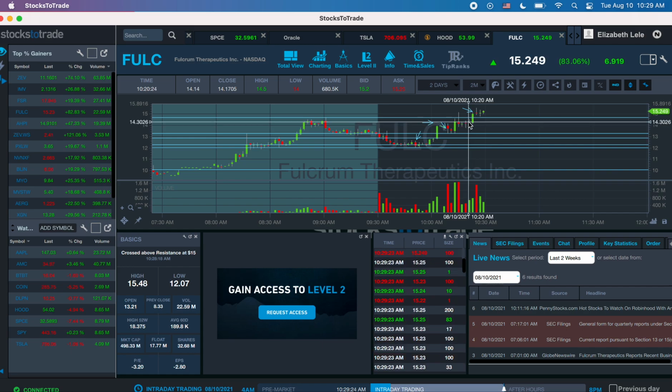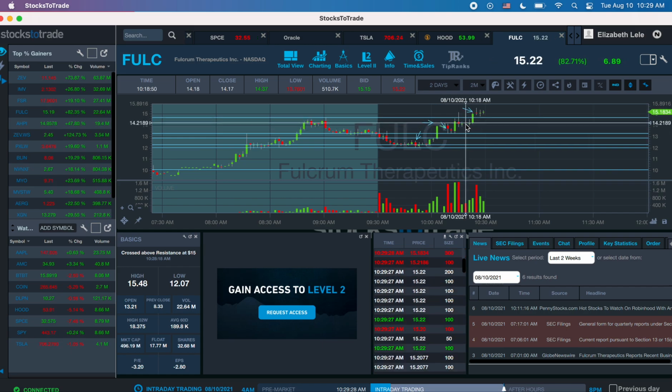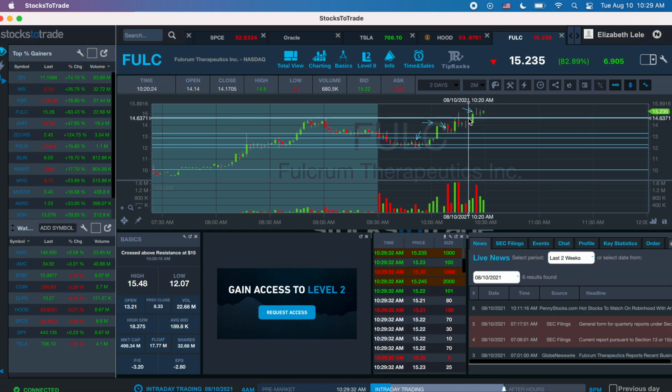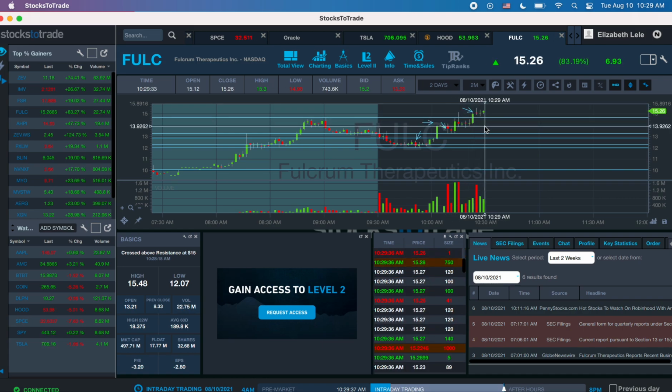I'm still playing around with it. And I'm like, okay, these are lower highs. This is actually breaking this support level. Okay. This hasn't broken my support. Okay. And then this candle, boom. So now we're in the 15s.